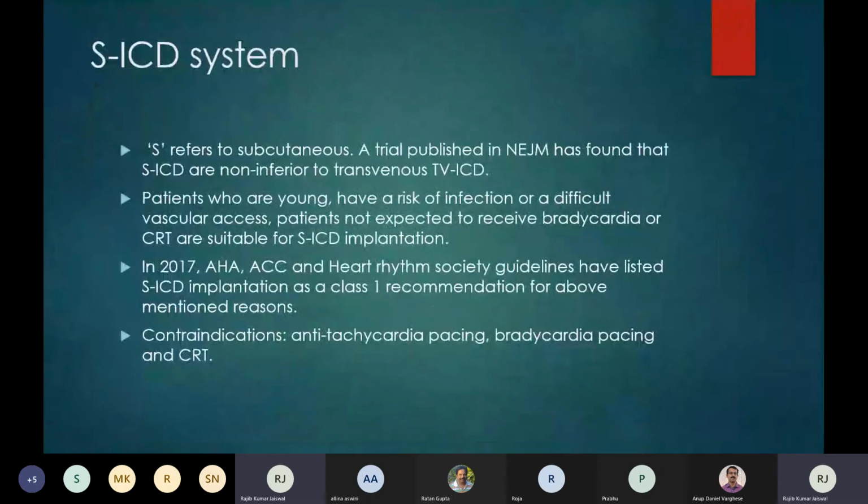So coming to another type of device, that is S-ICD. S refers to subcutaneous, that is, it is implanted subcutaneously. A trial published in the New England Journal of Medicine found that S-ICDs are non-inferior to transvenous ICDs. Patients who are young, have a risk of infection, or have difficult vascular access, and patients not expected to need bradycardia pacing or CRT, are suitable for S-ICD implantation. In 2017, AHA, ACC and Heart Rhythm Society guidelines listed S-ICD implantation as a class 1 recommendation for the above-mentioned reasons. The contraindications are anti-tachycardia pacing, bradycardia pacing and CRT.